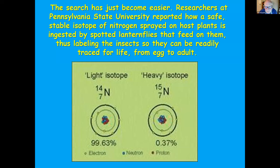When you talk about isotopes, some isotopes are radioactive. And you really don't want to put something radioactive into an animal for a long period of time. These two isotopes are not radioactive. The one on the right, what they call heavy nitrogen, has one extra neutron. That's the only difference. Some of you might know carbon-12 and carbon-14. They're the ones that they use to date rocks and bones. They're radioactive. They change. These don't.